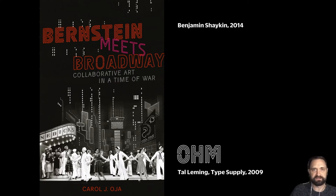And I really like this nice subtle design by Benjamin Shaken for a book cover, in which the neon type is placed on various angles, kind of showing that effect of neon signs as you're walking down Broadway. And the idea of an animated sign or a broken animated sign is mimicked here in the word Broadway, because he's used one of those styles for the O to show that maybe that was the animated version of the sign, and it's kind of broken and not in sync with the rest of the letters.